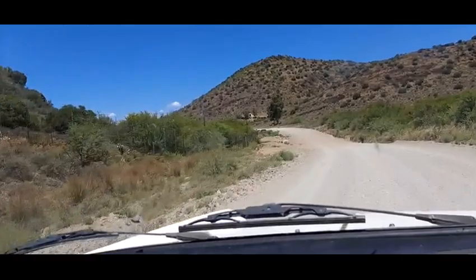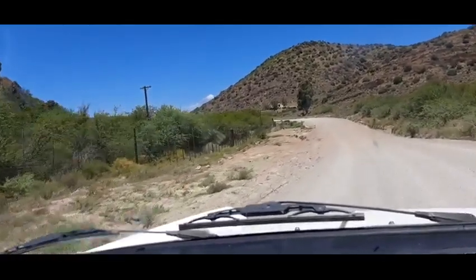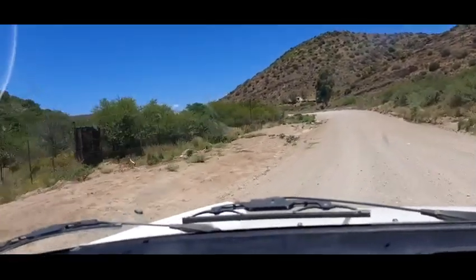I'm now on this gravel road again. As I said, I'm going through the canyon here.